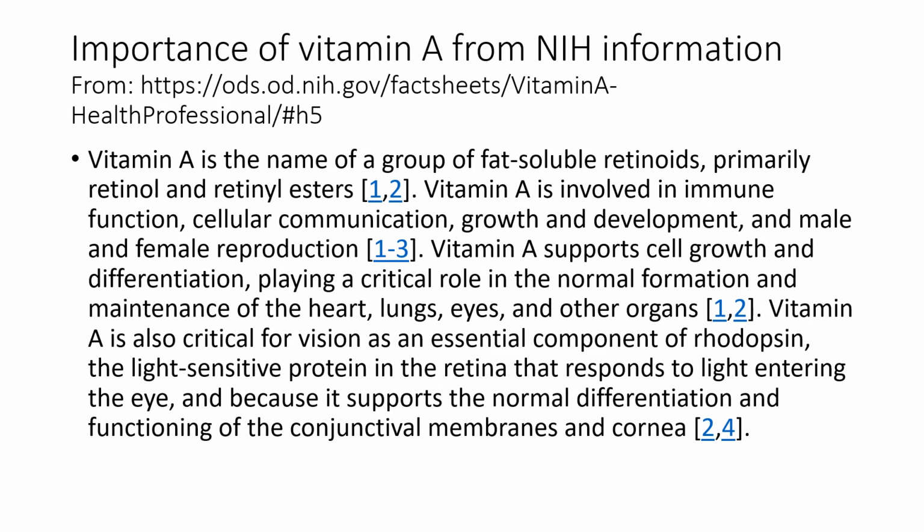It also has many other roles in the body involving growth and development, such that if you're deficient, you're much more susceptible to mortality due to other diseases, including things like measles. So the deficiency is a severe health hazard.